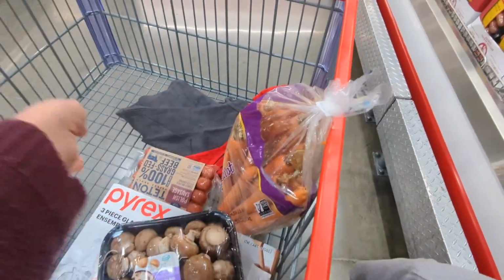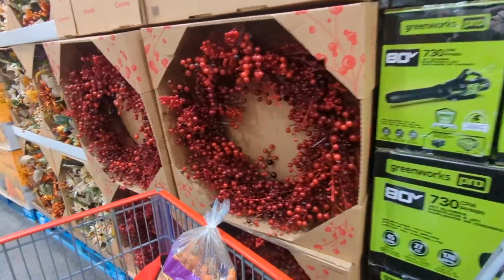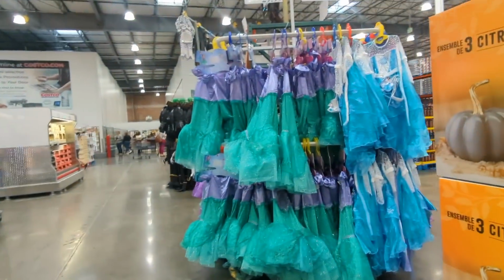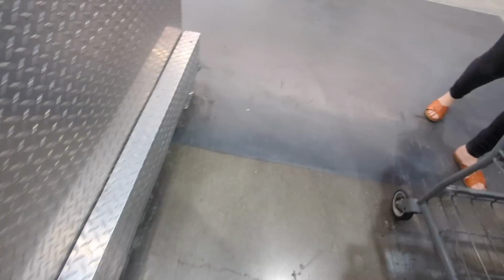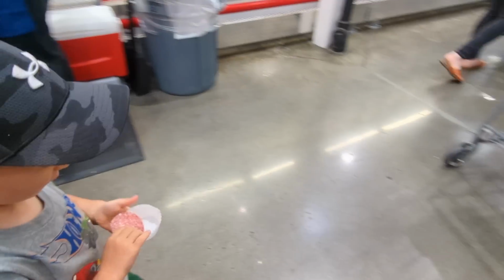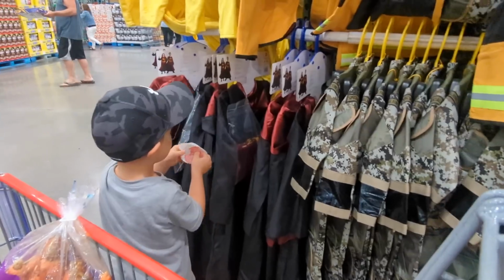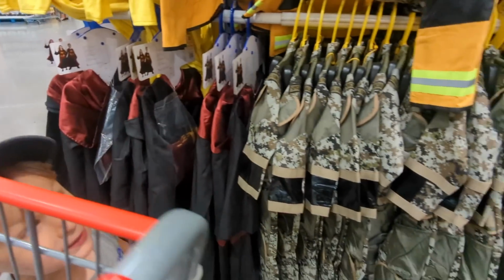Yes, hot dogs! So we can roast them on the fire. I just got one. That was all I needed. Oh, those are so pretty. Aren't those nice? That'd be nice to hang on our door, huh? Want to get that? No, I'm not going to get it this time, but it sure is pretty. Ooh, and look at all the Halloween costumes. You don't want it? Okay, fine. We'll just talk about it. I like it. Oh, I'm so glad. Salami, that's a good one. Ooh, a firefighter. That's a great one. We're not going to get it right now, but it's fun to look at. A Spider-Man one.